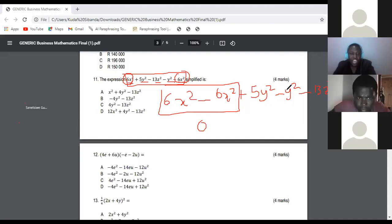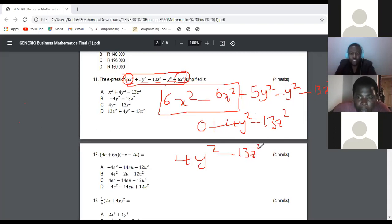Then 5y squared minus y squared, right? Then you get 4y squared, then minus 13z squared. So the answer there is, because remember this 0 plus, you can just ignore it, 4y squared minus 13z squared. All right. I want to make sure that I haven't lost anyone here, because I know these expressions can be a little bit tricky, right? So the answer is C, but I'm hoping that everyone got what we did.